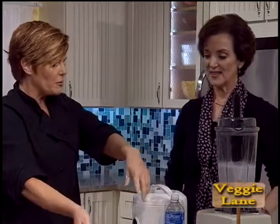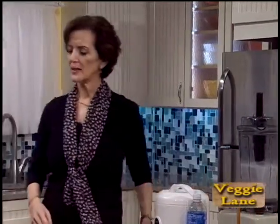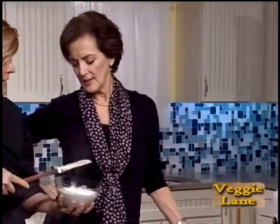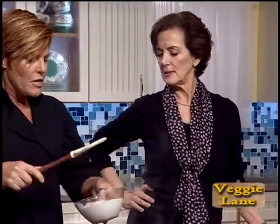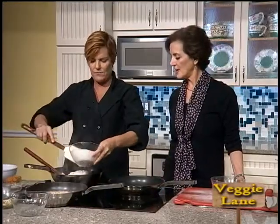Alrighty, so we have some that's pre-done. This would go a lot longer. You see how thick this is, Paula? You see how thick this cream is? Yes. That's exactly what we want. It looks like mayonnaise or sour cream, a really thick cream. So we're going to take this and add this into our pudding mixture.